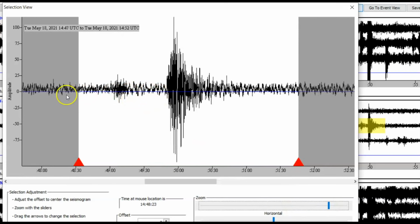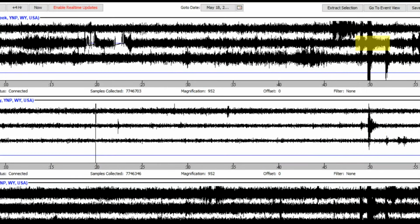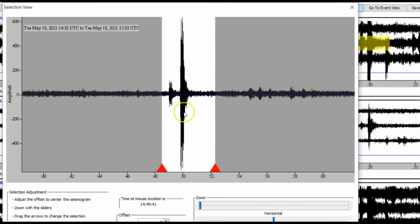Yeah, we got harmonic tremors going on. Magma is on the move. Lava is on the move. Alright, Little Thumb Creek, Little West Thumb. We'll extract that. Yeah, 2.0, and this is supposed to be a 2.1. I don't think so.